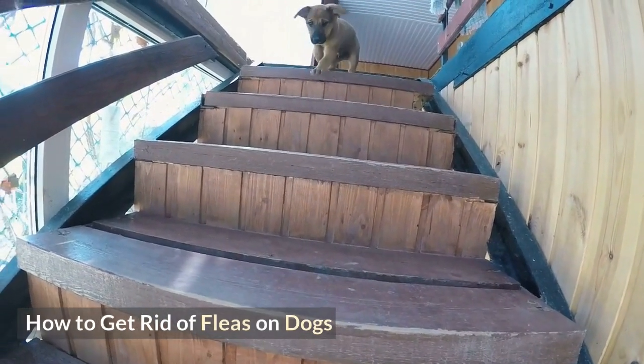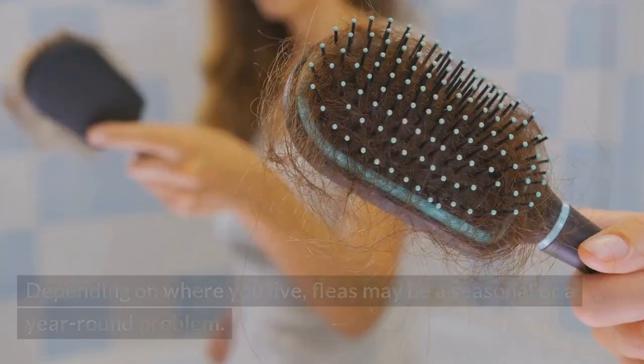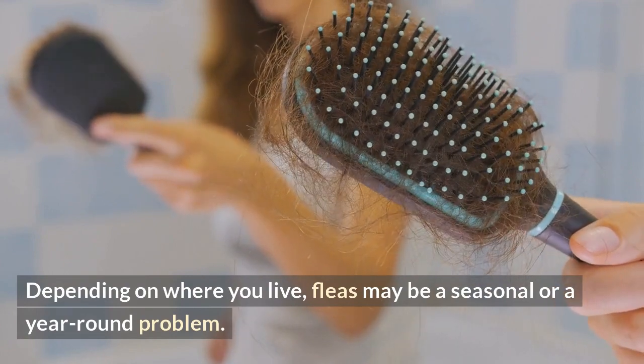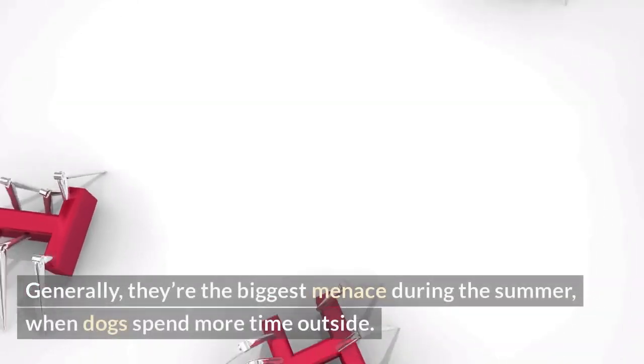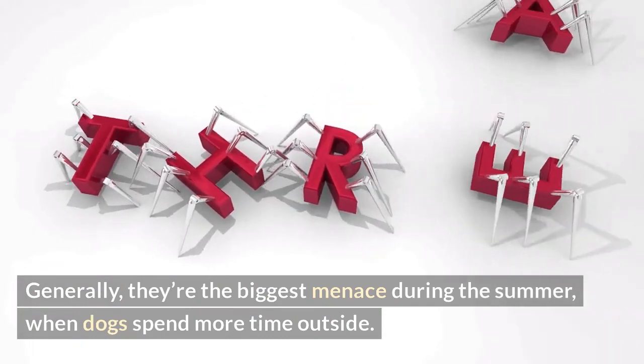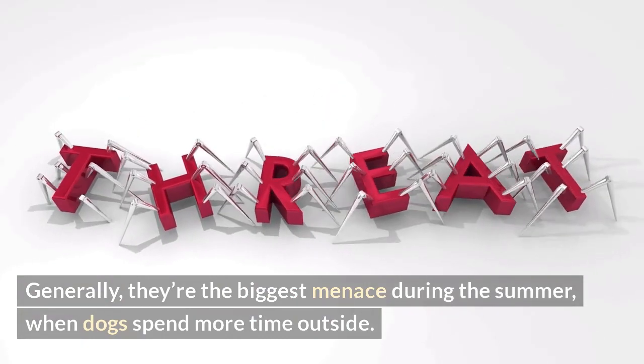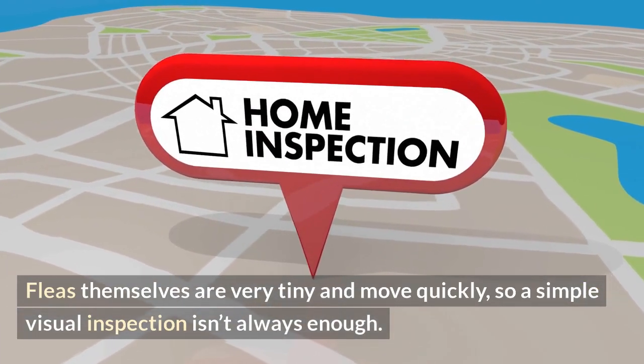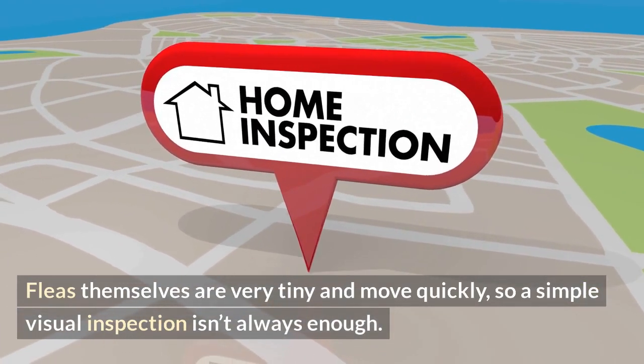How to get rid of fleas on dogs. Depending on where you live, fleas may be a seasonal or a year-round problem. Generally, they're the biggest menace during the summer, when dogs spend more time outside. Fleas themselves are very tiny and move quickly, so a simple visual inspection isn't always enough.